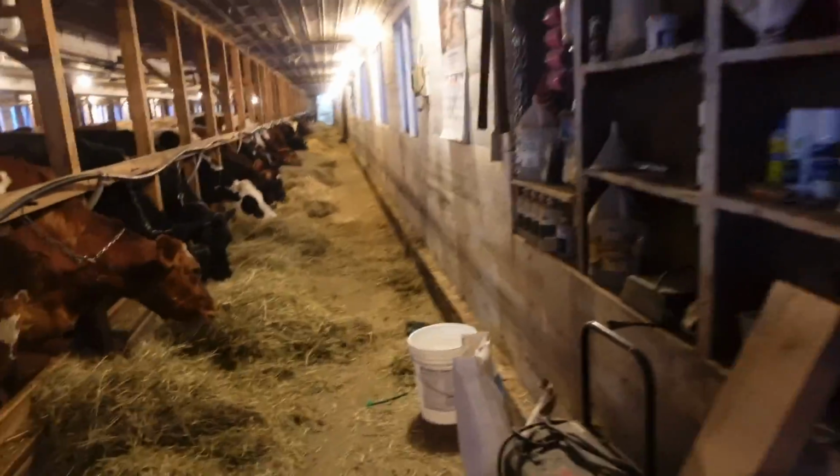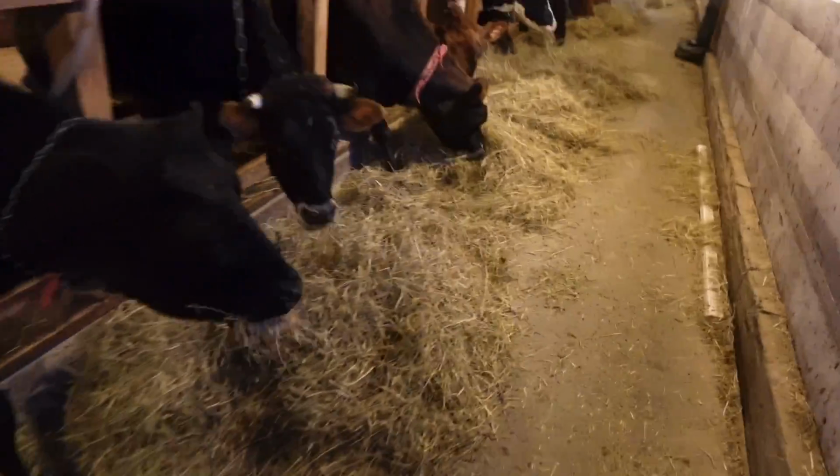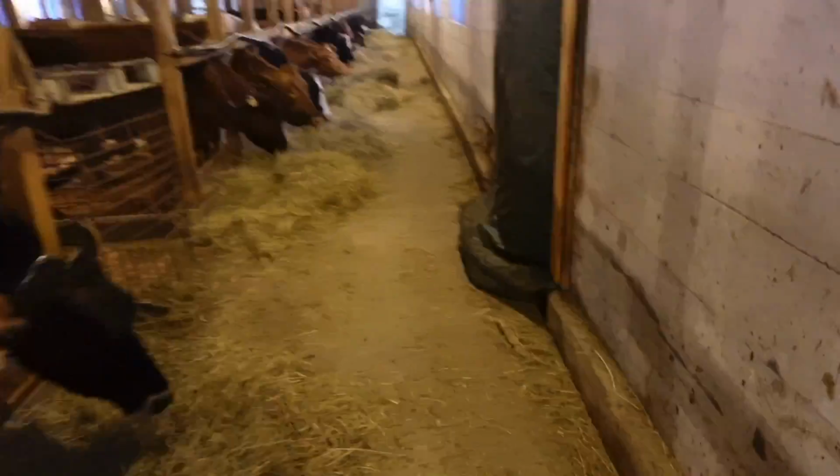So since I was going to be working on cleaning up some of that stuff, by the way, the girls are enjoying a nice dry bale right now. It's just before milking, so we're just letting them eat that a little bit before we start. So since I was going to be cleaning up that, I thought I would also clean up some things like sticks that just end up in the walkway.